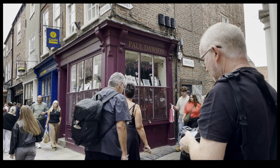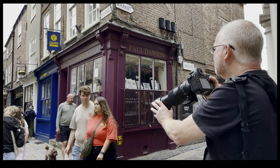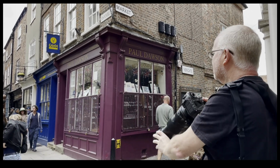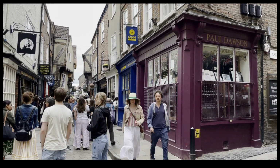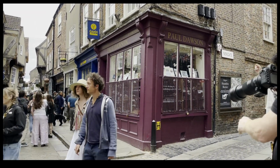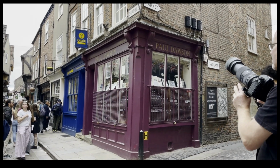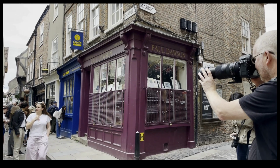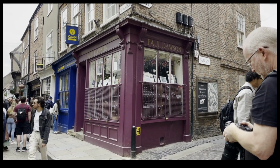I just picked out people that were walking up the shambles, coming towards me, various expressions on their faces, some happy, some not so happy. Not particularly with me, because they couldn't see I was photographing them. I was out at 400mm, but I think it was just the situation of the place being busy. It's not everybody's cup of tea to be in a busy environment like this had turned into.